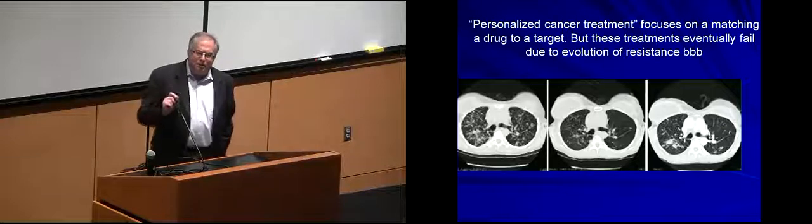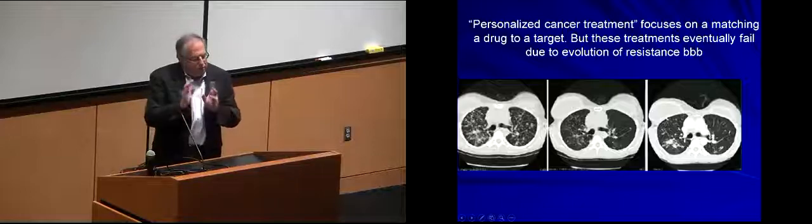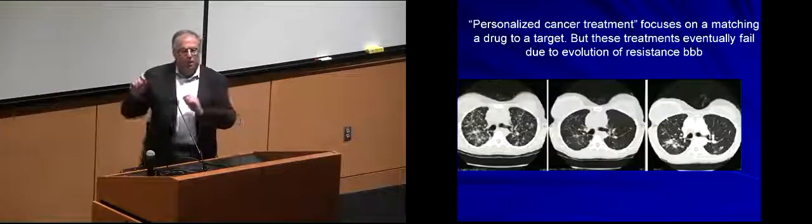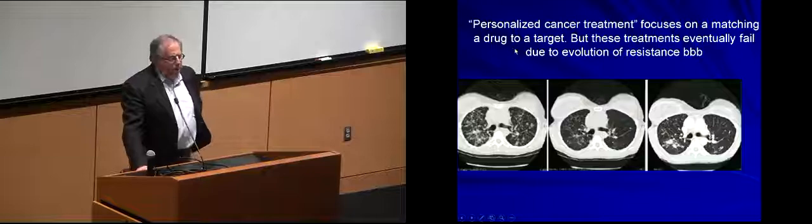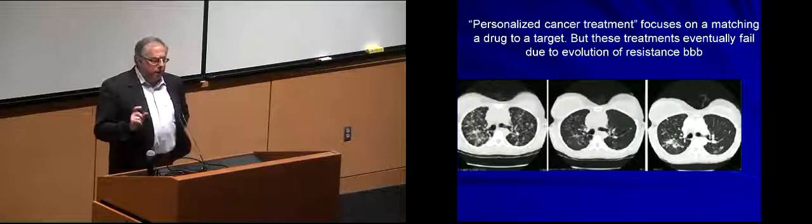evolution generally defeats it. When we talk about personalized medicine, typically the focus is on the left and middle situation. So you want to see a target in the cancer that you can then treat and get a good response. I would argue that we need to be thinking, in addition, of the middle to right. We need to understand the evolutionary dynamics that lead to resistance and see if we can intervene on those.